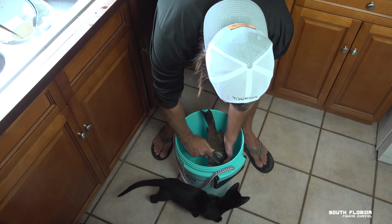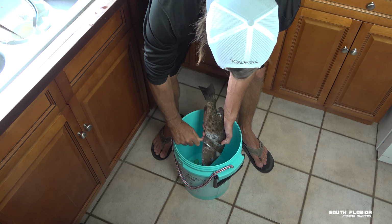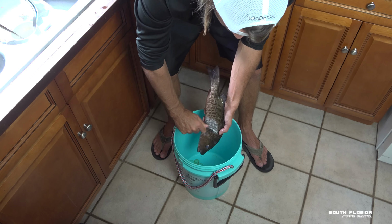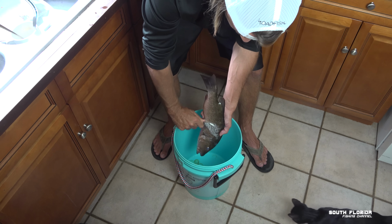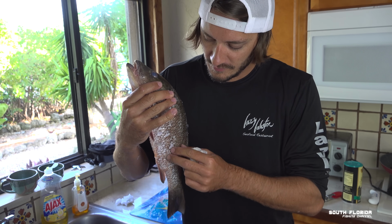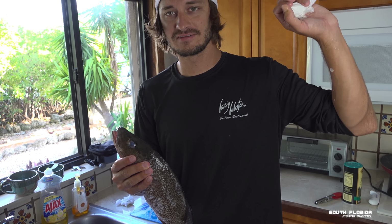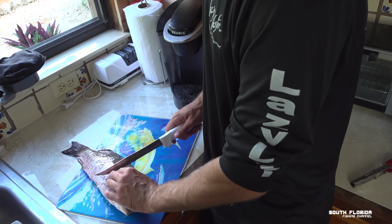Oh, scales are flying everywhere. Pretty easy to take the scales off, but they're going everywhere. So I'm gonna finish this outside. You just run your fork against the flakes and they'll come right off like that. Or else the lady's gonna freak. And here you have it, a mangrove snapper that has no scales on it. Good thing I did that outside because I am covered in fish scales. The only thing we're gonna do here is cut the head off.